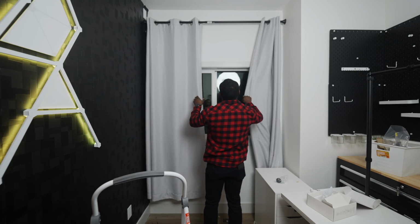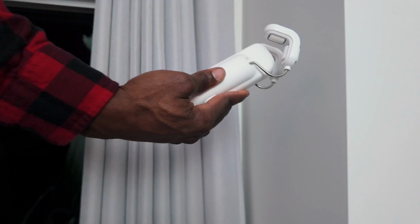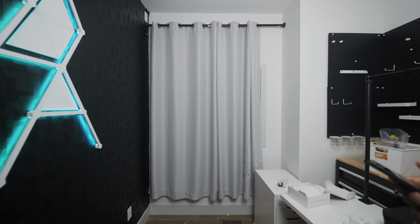There's a small window right behind the station, which we hung up some silver blackout curtains over to control light coming in. We used a SwitchBot smart curtain opener to automate the curtains using HomeKit, which worked really well, surprisingly.